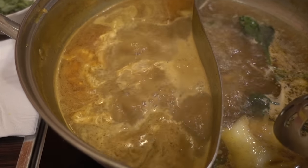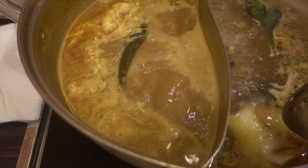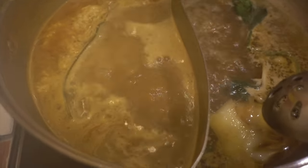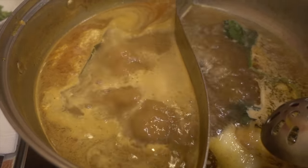So I cracked the egg and it's somewhere in here. But it wasn't boiled. We thought it'd be boiled, and then you were like, I don't know what we thought. It's in there somewhere, but I don't know what's happened to it.